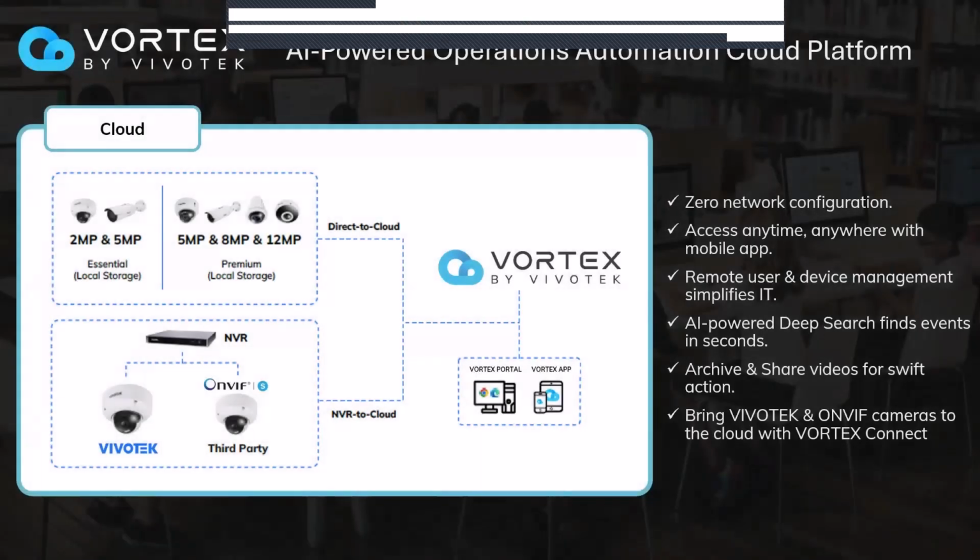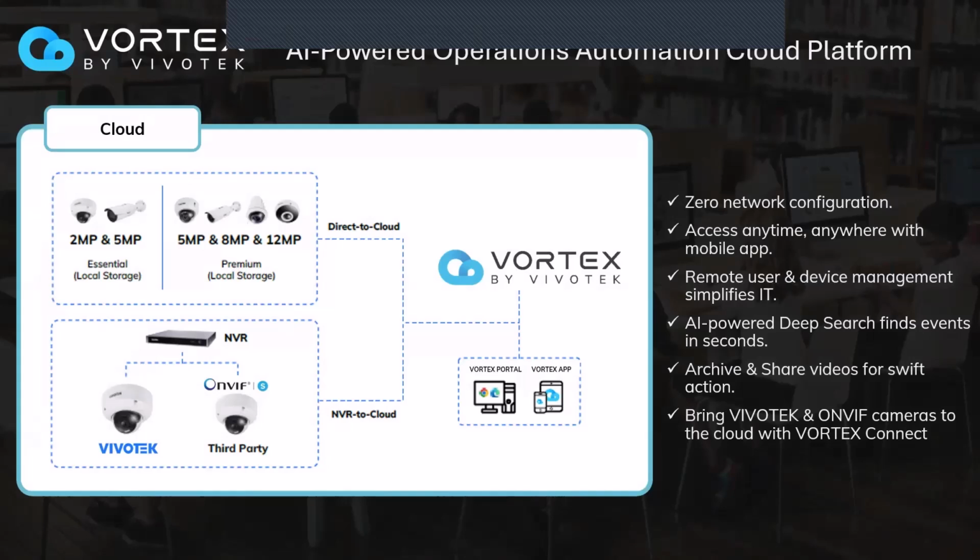So let's start off with our cloud solution, Vortex. This is our AI-powered operations automation cloud platform. So if you're looking for an easy to install and set up solution, this is the answer. With these cameras, there is zero network configuration, no IP addressing, no port forwarding. Just place these cameras on a PoE switch connected to the internet and then have anytime, anywhere access to the live and recorded views of these cameras. With its remote user and device management, it's going to simplify IT.